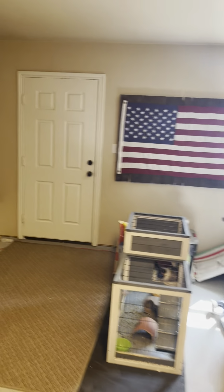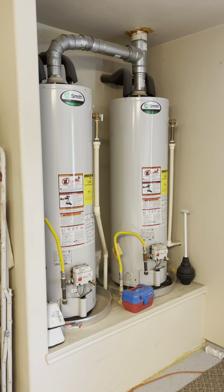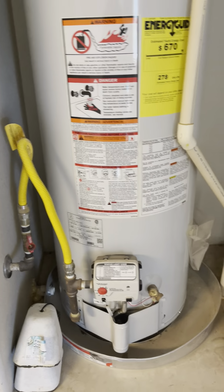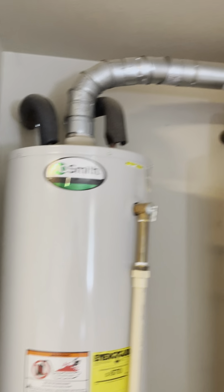This is what they're using kind of for a gym. And then of course, a door to the outside is where those steps were. We have 2 water heaters as well. That is here. They are gas. So we have a gas here and gas there as well. Looks like fairly new systems. Shared exhaust.